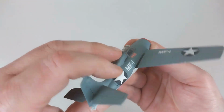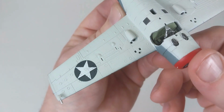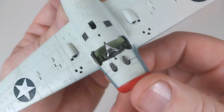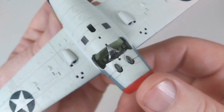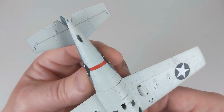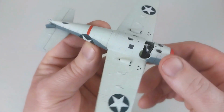What we'll do is we'll flip this Wildcat over and have a little look underneath and see what kind of details we can see there. And the details are just as good underneath the aircraft as well. Oh, look at the detail in there. That's fantastic. For a 1/72nd scale aircraft, that has got a fair amount of detail. Yeah, I reckon that's pretty cool for sure.